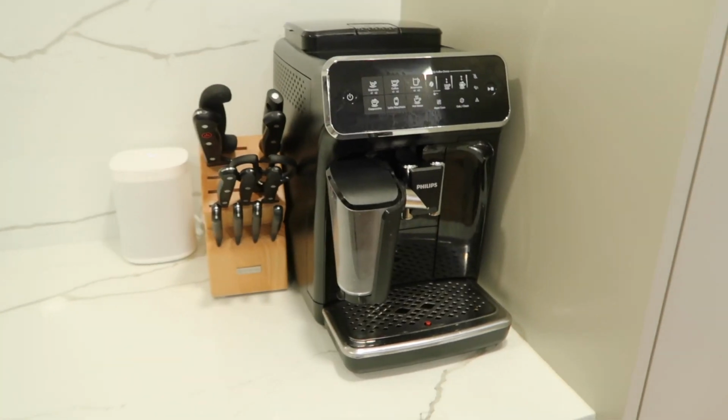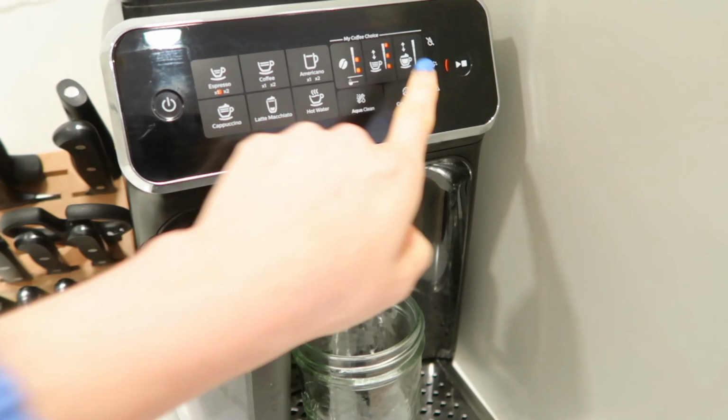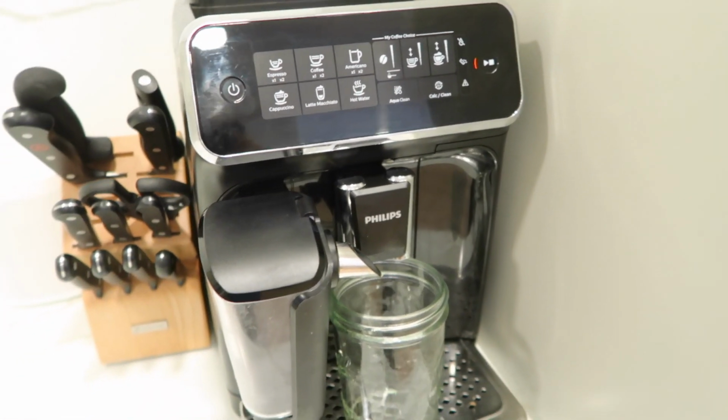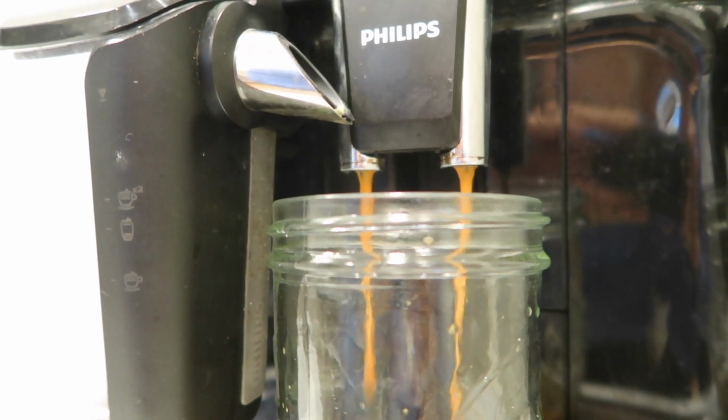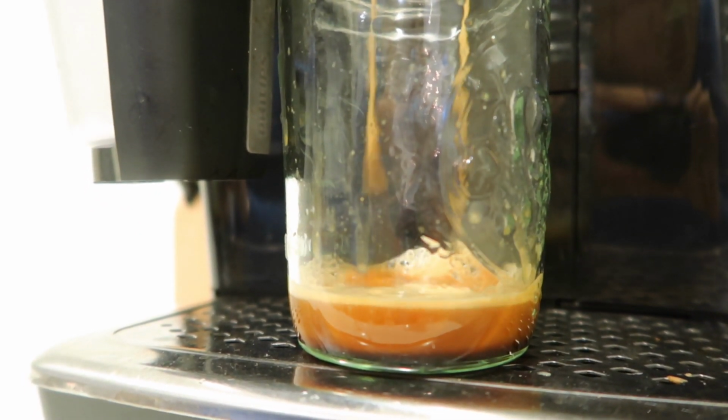We ended up going with the Philips espresso maker, and this one has a really easy milk frother. There's other ones with the wand, but not about that. I've had those in the past and I just rarely use them because it's cumbersome and annoying to clean. And so this milk frother on here is awesome. It does espresso, drip coffee, Americanos, lattes, cappuccinos, hot water. It's just awesome, and so I highly recommend it.